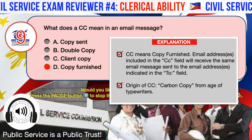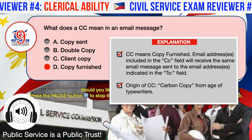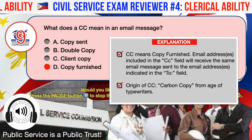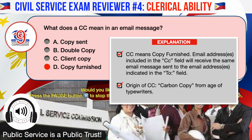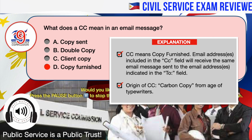It means that the email address, or addresses, included in the CC field will also receive a copy of the email sent to the email address indicated in the To field, or the principal recipient. But you may ask, shouldn't it be spelled CF, for copy furnished, instead of CC? Actually, CC really stands for carbon copy.